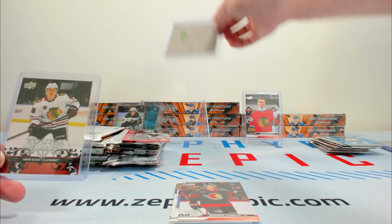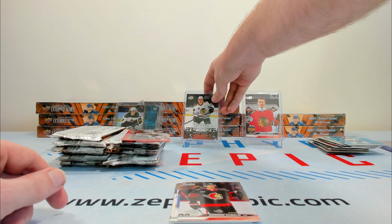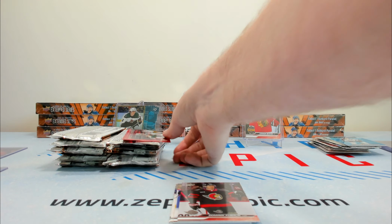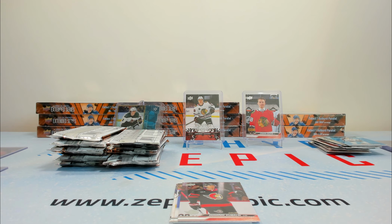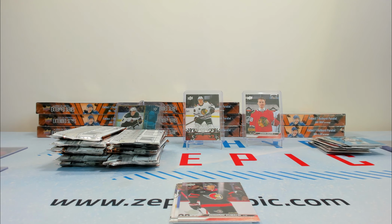I mean, I guess we'll take the printing plate down. It's one of our cooler cards, but come on, we all know why we're opening up the product, right? And then the Special Forces is pretty cool as well. Not numbered, but I think they're definitely a tougher pull because we haven't pulled one yet. And we're in box 4. Let's see how tough of a pull it is.